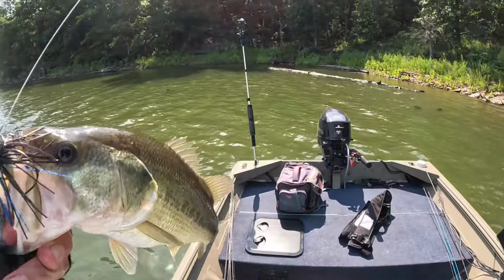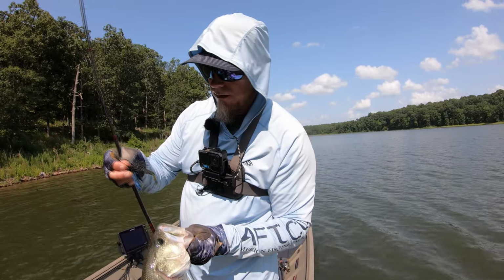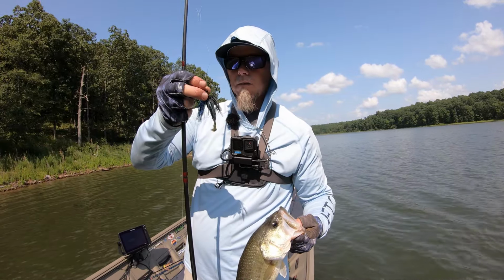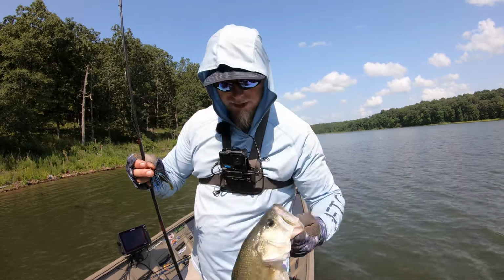There we go. Man, it is slow. It is slow. I switched up from that 3/8 ounce to the 1/2 ounce in a black and blue. Color change, weight change. Just trying to cover a little bit more water faster.